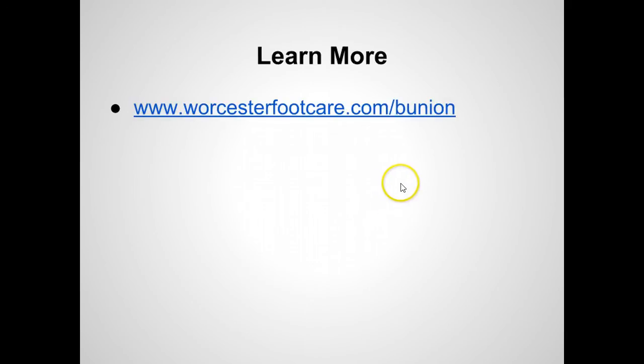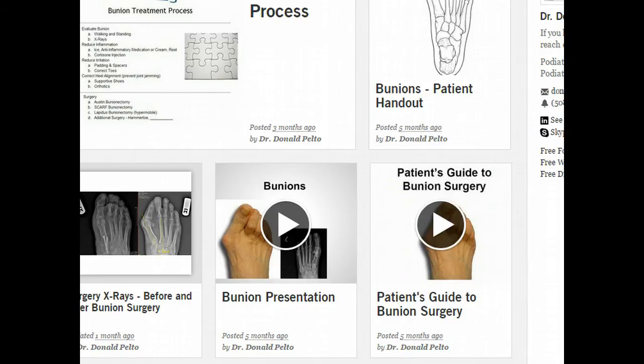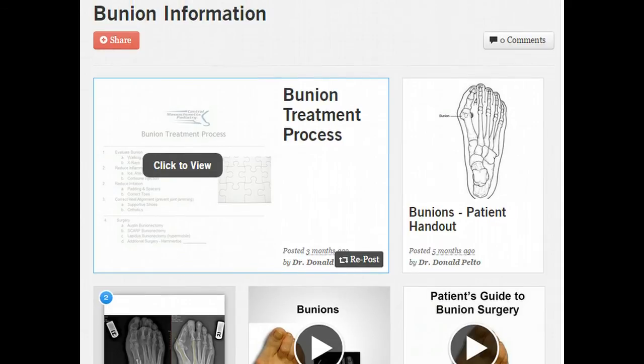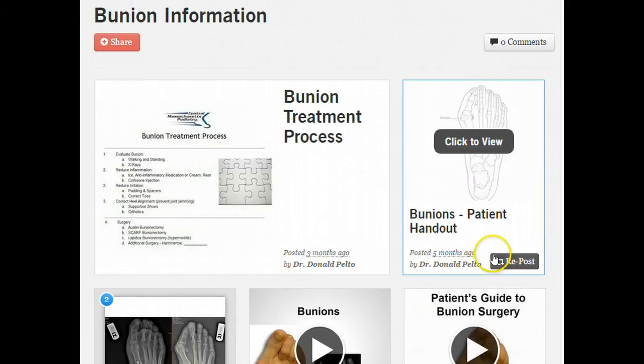So these are some helpful things for you. I want to show you some other resources. If you go to worcesterfootcare.com/bunion, you go to this site, and it's going to take you to this handout, this bunion handout that I have online. So you can see part of it right here, and I just want to show you. Here's the bunion information. This is the bunion treatment process that I use in the office. You can look at that.